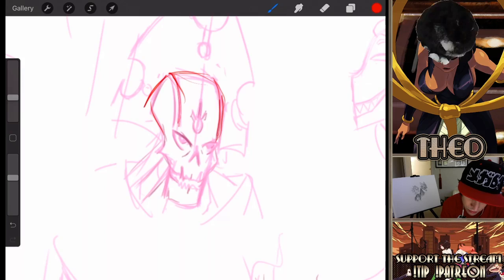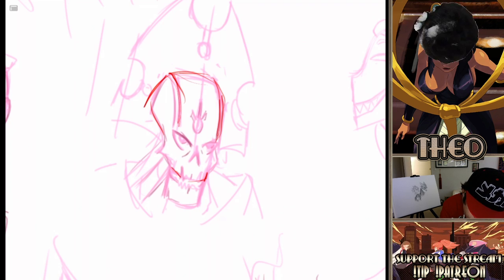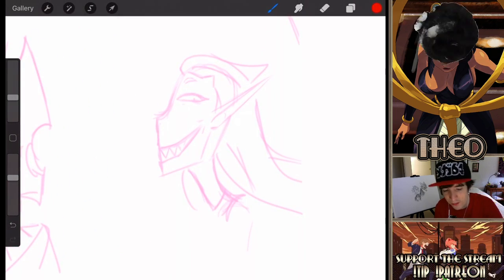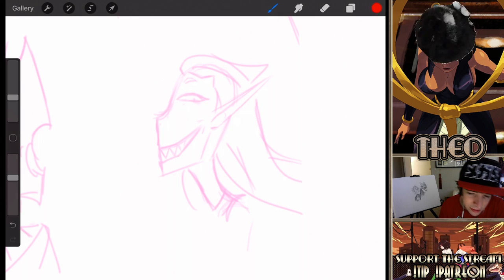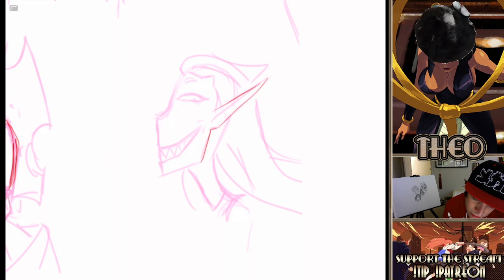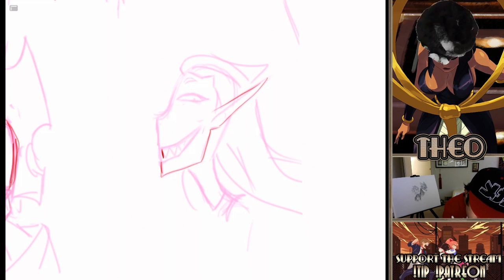I like this one too. This one has a cool little style to it. I like this one. This is pretty rad. That's pretty cool. This one, it's not my favorite one, but it has character. I'll say that it has character, but I'm not too crazy about this one. Like, that's its ear. Yes, the little jaw. This one can kind of go.